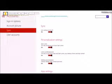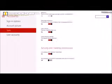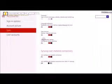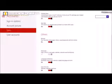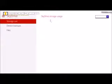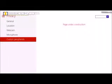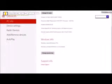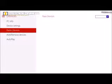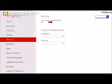So there's lots and lots of syncing options now. You can sync passwords, you can sync the start screen, you can sync loads of Windows settings like File Explorer, mouse, narrator, browser settings, the lot. SkyDrive, you can back up to SkyDrive, you can do this in the old build anyway. Privacy, there's a bunch of new privacy settings, custom peripherals isn't working right now. Devices, you can change your PC name, you can change your device settings, you can check out radio devices, you can add and remove devices from PC settings, and you can change autoplay settings.